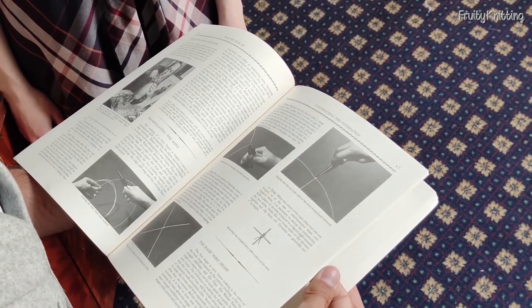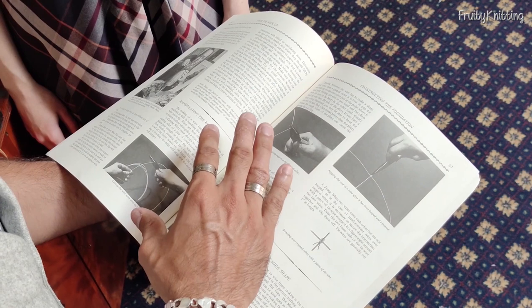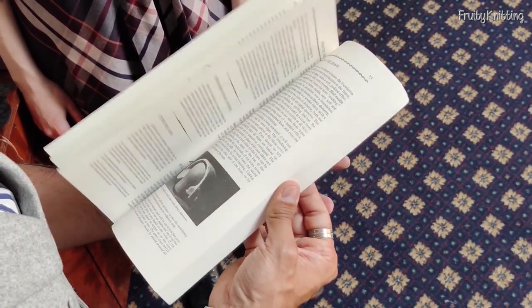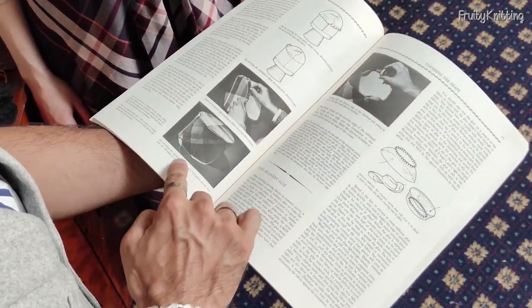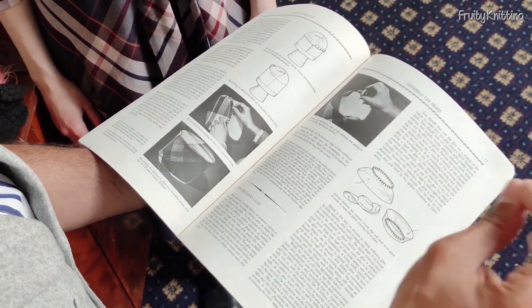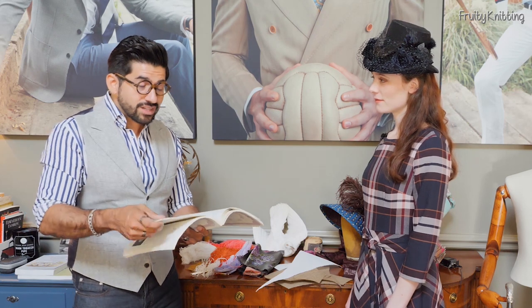And then it moves on to wiring. So all the edges of a hat need to be wired with millinery wire. And then it moves on to how to form the hat into the shape that it is. So you still have a bunch of 2D pieces, flat patterns, and those need to be made into the 3D shapes. And then it teaches you how to cover everything.